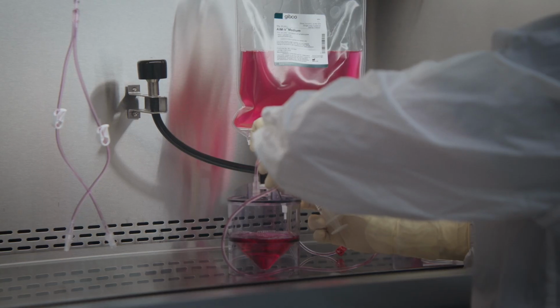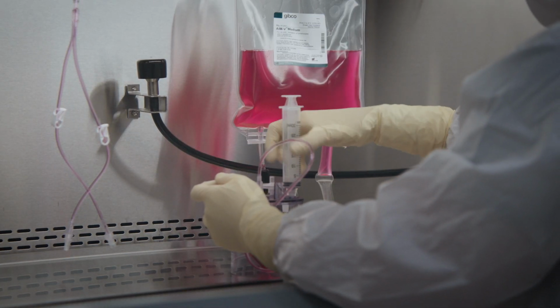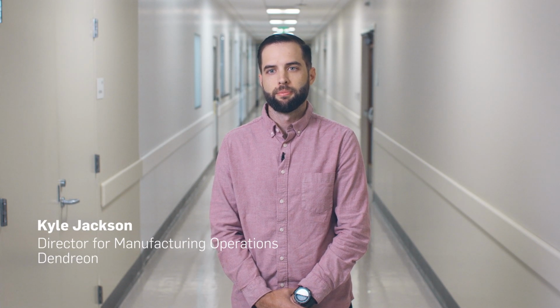Dendreon's a little gem. We are an immunotherapy company, first in the country to get approved in immunotherapy by the FDA. Dendreon's primary goal is to service our patients. We come in every day looking to prolong the lives of the patients that are impacted by the diseases that we service.